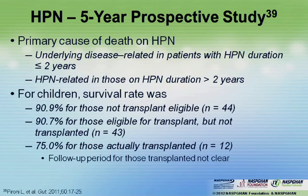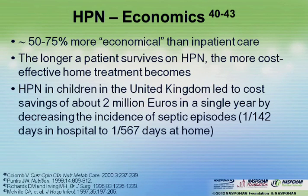I gave a talk a number of years back at a symposium that was held by transplant surgeons, intestinal transplant surgeons, and they wanted me to talk about TPN, and I didn't go over very well. And the reason I didn't go over very well was because I showed that patients on parenteral nutrition did very well for a long time, and they didn't want to hear that. But it's true, and particularly if you take care of them well. So economically, it's much cheaper to have a patient home on parenteral nutrition than it is in the hospital. That's sort of a no-brainer.